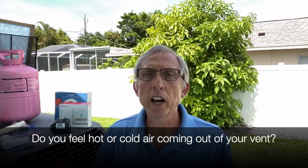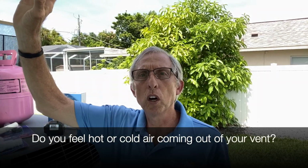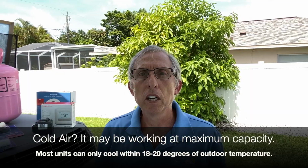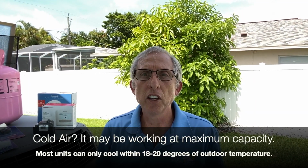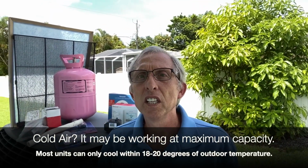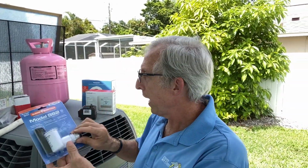Another thing you need to look at is, do you feel hot air coming out of your grill? So you walk up to a supply grill, either in the ceiling or on the floor, and see how hot it is or how cold it is, okay? If it's blowing out really cold air, then it may be doing all it can do. I did a video earlier about these things only being designed to do about 18 to 20 degrees difference. They can only put out so much, so turn the thermostat down within 2 degrees of the set point of your nighttime temperature.